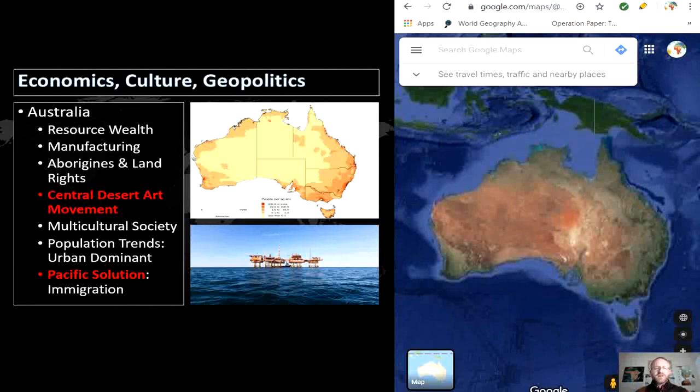Recently, the Australian government has recognized its violent history and extended Aboriginal land rights. Unfortunately, much of the Aboriginal population in Australia have been marginalized, so recent movements have brought their culture to the forefront of society. One example is the Central Desert art movement started by the Papunya community in 1971.